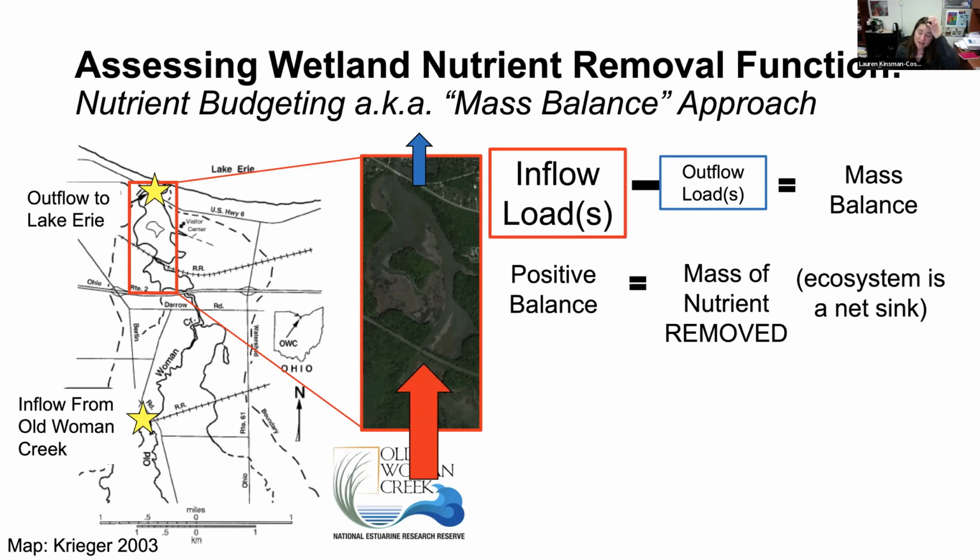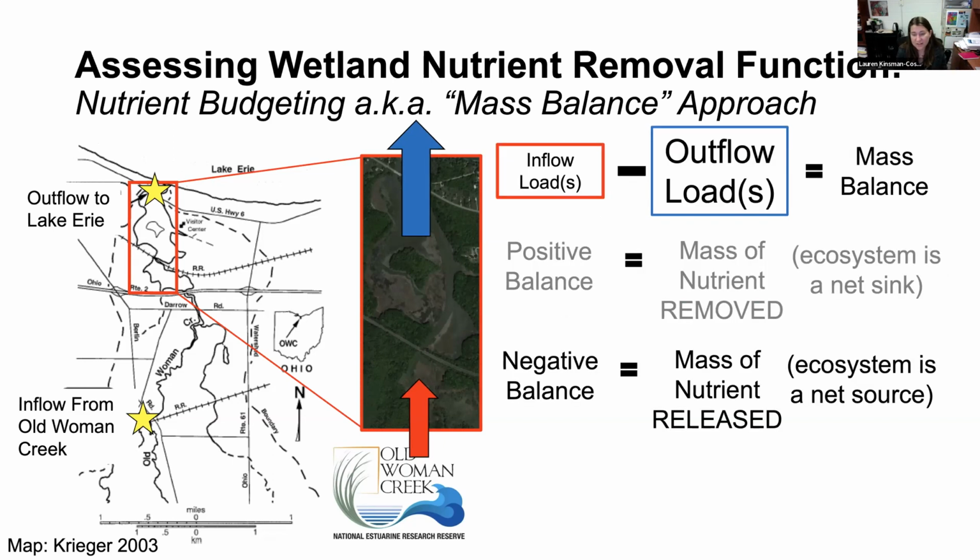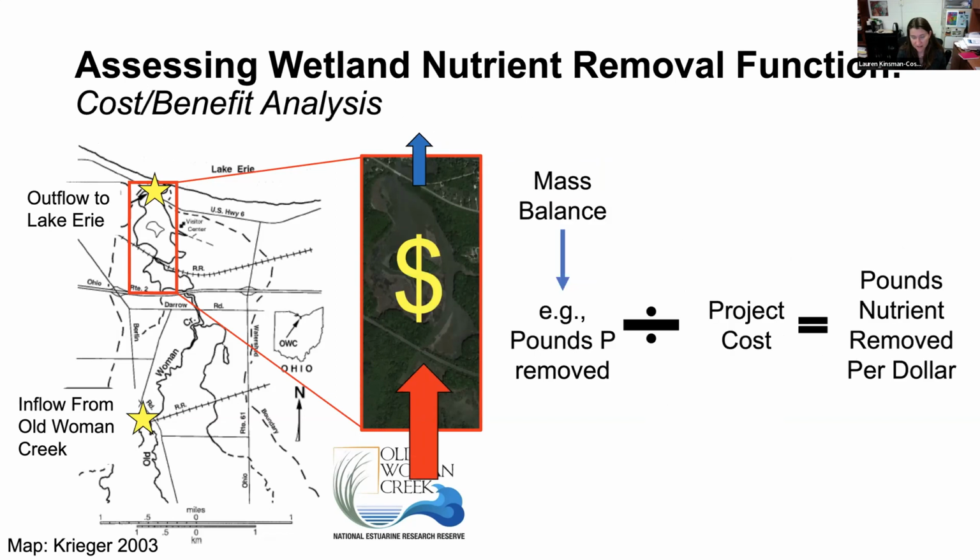A positive mass balance means that nutrients were removed and the ecosystem, in ecosystem ecology lingo, we call that a sink for that nutrient. If it's negative, it means that nutrient was released and the ecosystem is a net source. Obviously, we want the first and not the latter.